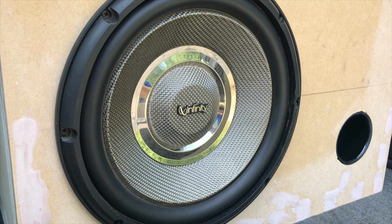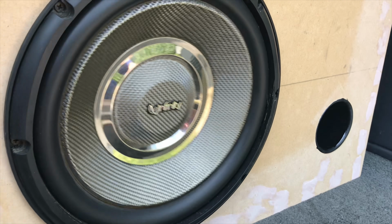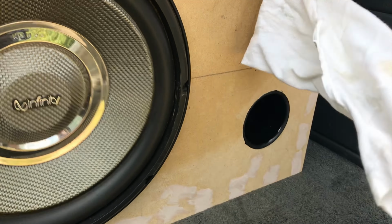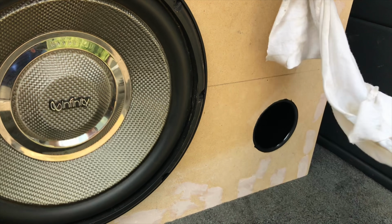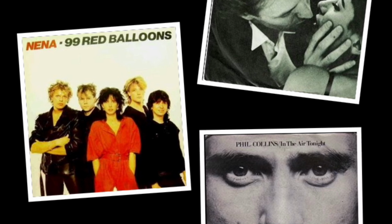When testing subs, I've got quite a few tracks that I like to use, but for this 12-inch shootout in particular, I've got 6. They're grouped up in 3s. The first 3 tell how well the sub will integrate into your system, and the other 3 are bass-heavy songs. Let's talk about the integration tracks.